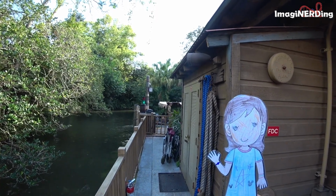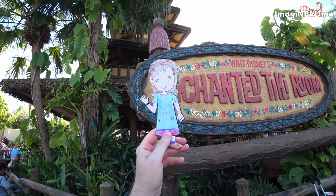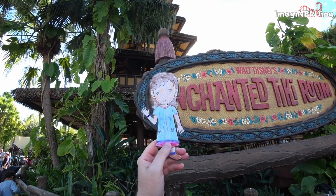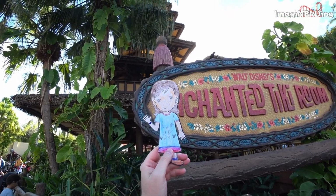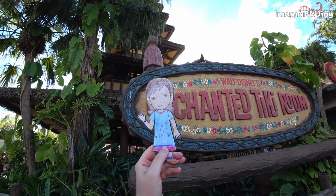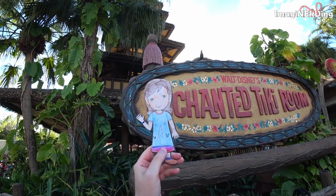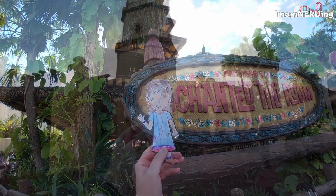But I love it. The Enchanted Tiki Room is another Walt Disney World original that was here when the park opened in 1971, and it's one of my favorites. It's not the original version, it's the third version of the show, and there's still the original one in California at Disneyland. But Flat Peyton and I love the Enchanted Tiki Room.